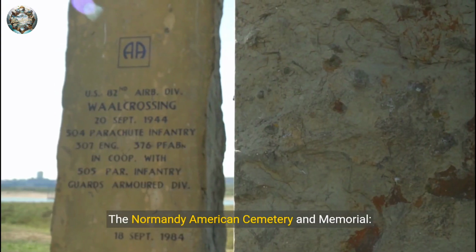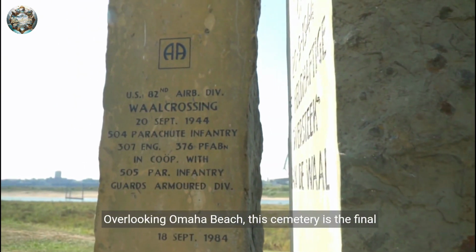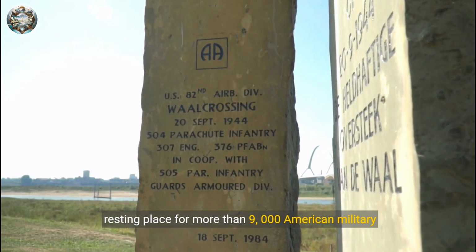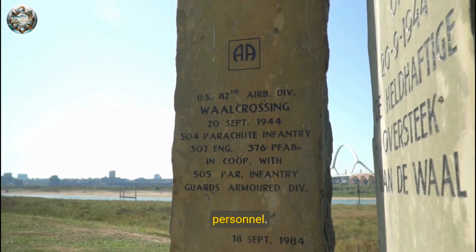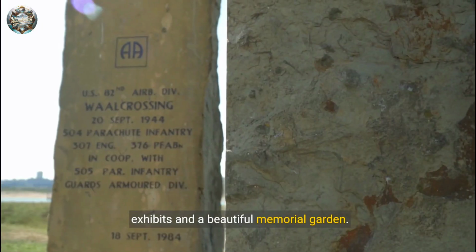The Normandy American Cemetery and Memorial, overlooking Omaha Beach. This cemetery is the final resting place for more than 9,000 American military personnel. The site includes a visitor center with poignant exhibits and a beautiful memorial garden.